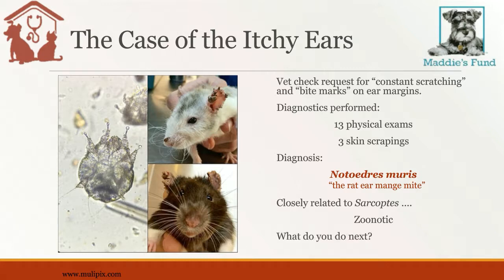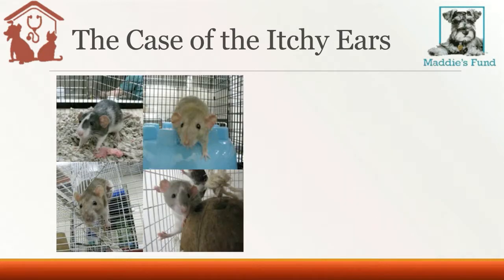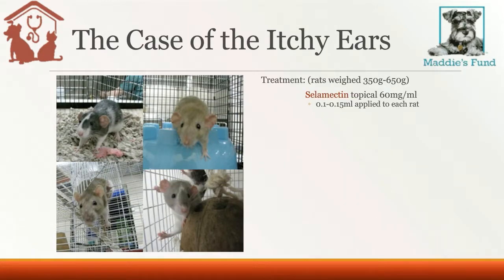Now that you're in this situation, you have all these rats and they have a contagious skin disease. Well, I treated them all with selamectin, which is Revolution, applied according to the weight of each rat.